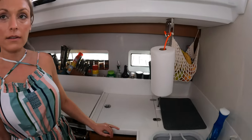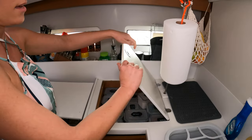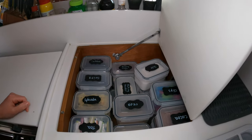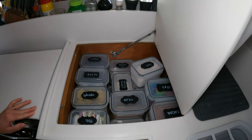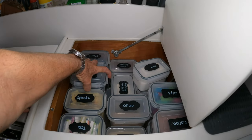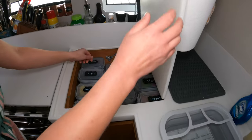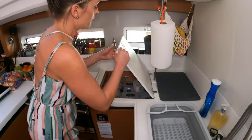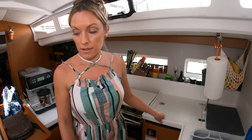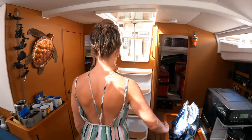Show them your pantry. Oh, the pantry, yes. I'm proud of this, too. I feel like I need to start cooking on the boat more. So it's all organized and there's stuff underneath. Yep, labels. Like stacked. Everything stacks nicely. Yeah. So, we're getting here.